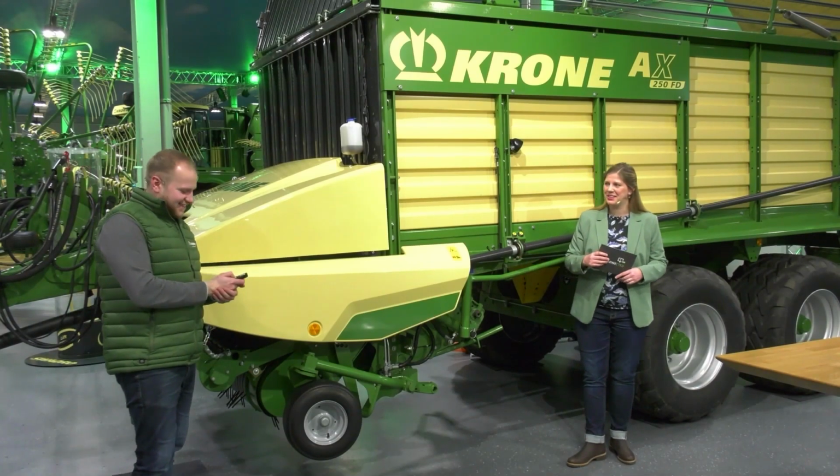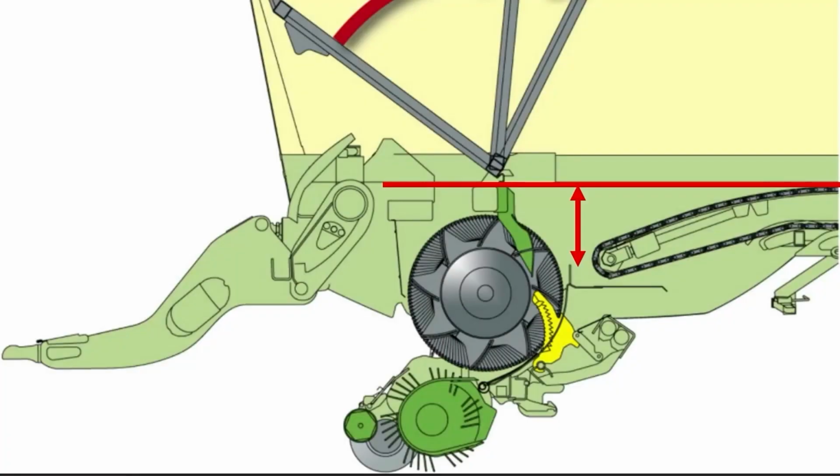And to visualize the sloping floor a bit better, we brought along this graphic. In the middle is the large rotor, allowing for a large stroke. The sloping floor minimizes the tractor input while it's also being more gentle on the crop.